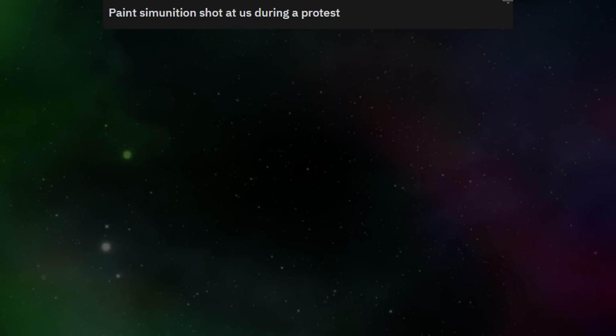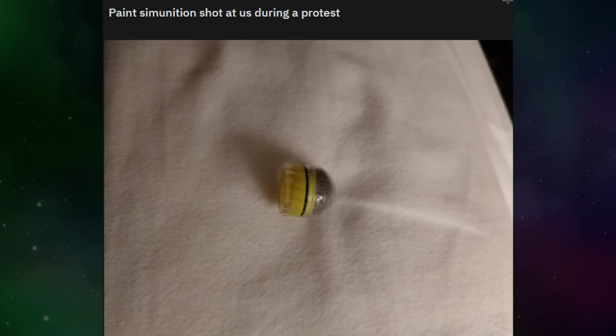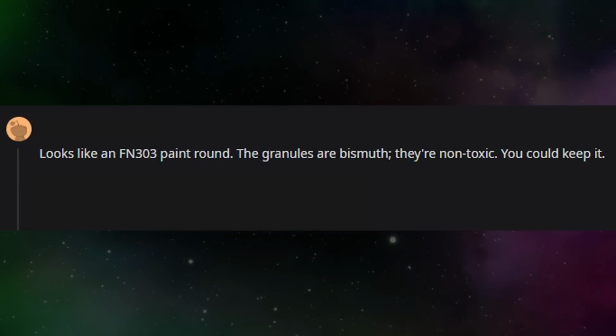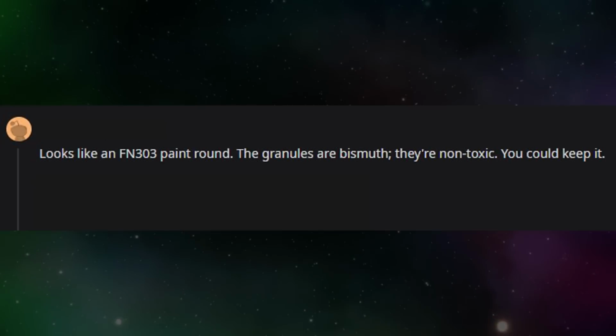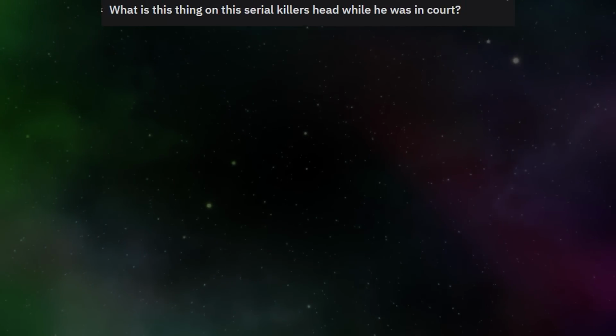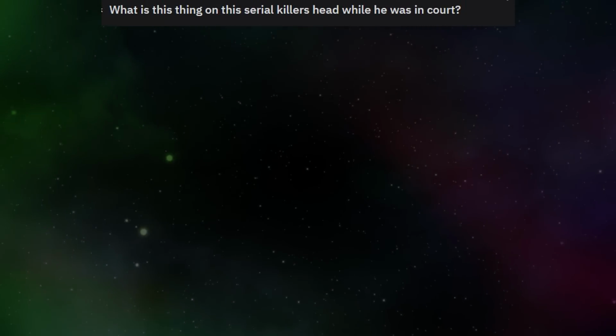Paint ammunition shot at us during a protest. Looks like an FN 303 paint round. The granules are bismuth. They are non-toxic. You could keep it. What is this thing on this serial killer's head while he was in court?